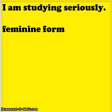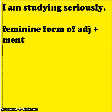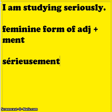All right? Well, in French, they form adverbs very much in the same fashion that we do in English, except for them, here's the formula. You take the feminine form of the adjective, and then you add the suffix ment. All right, feminine form of the adjective plus the suffix ment. So that if you had the word seriously in French, which would be sérieux, we're going to take the feminine form of serious, which is sérieuse. We're going to add our ment, sérieusement, and that equals seriously.